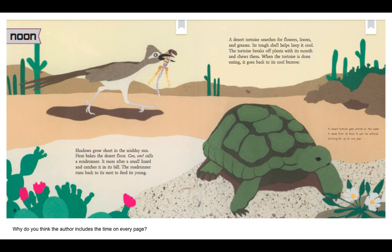A desert tortoise gets almost all the water it needs from its food. It can live without drinking for up to 1 year. I did not know that either. That's another fact that we learned.